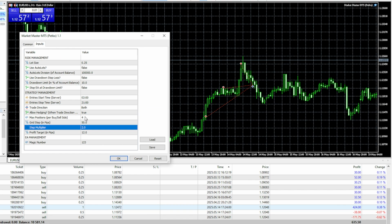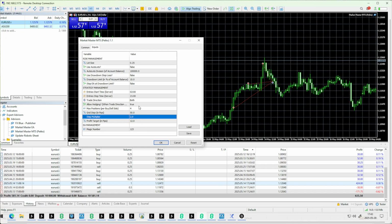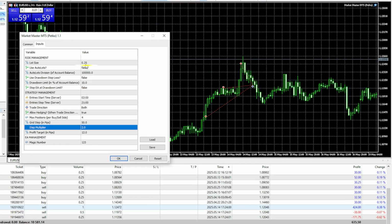So I actually use the default inputs, which is max positions 4, and in this case, if the price of euro-dollar kept going up, it would add one more position of 2 lots, and that would be the maximum. So depending on your account size, and in this demo account I tested it with a $10,000 deposit, you decide what the initial lot is, or 0.25 in my case.